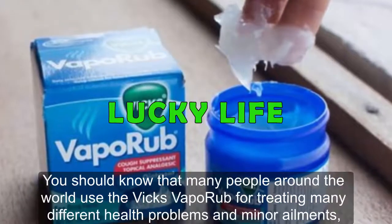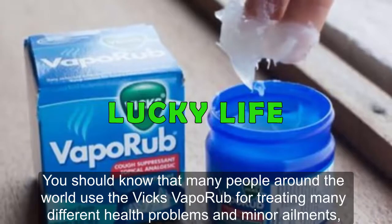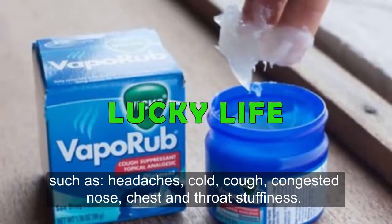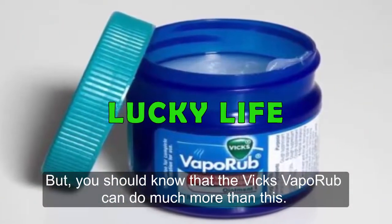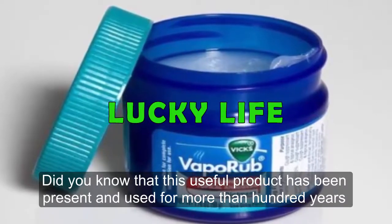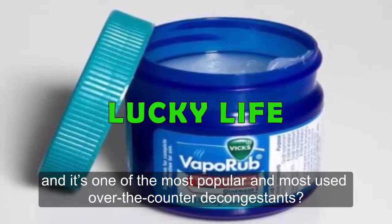Trust me on that. You should know that many people around the world use the Vicks Vaporub for treating many different health problems and minor ailments, such as headaches, cold, cough, congested nose, chest and throat stuffiness. But you should know that the Vicks Vaporub can do much more than those. Did you know that this useful product has been present and used for more than 100 years, and it's one of the most popular and most used over-the-counter decongestants?